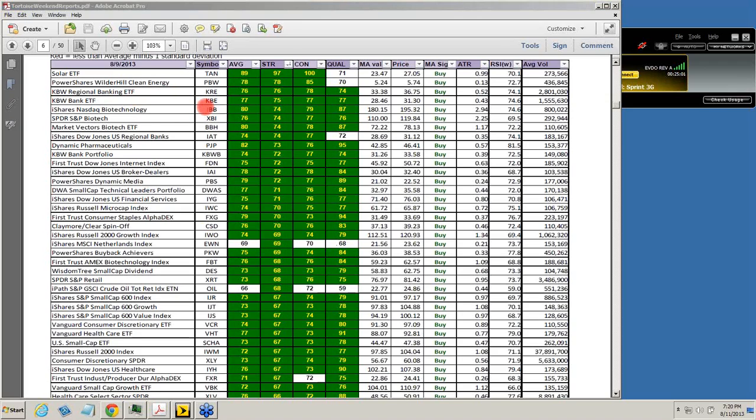Looking at the ETF 30 database, we've got no change to the leaders in the alternate energy, and we've still got banks, biotech, small caps really thriving in this environment. Netherlands is green on strength and white on consistency, so that indicates recent relative strength. Oil remains strong, as does this industrial producers index, showing green and white. So that, I think, reflects some of the growing strength in the industrial sector as well.